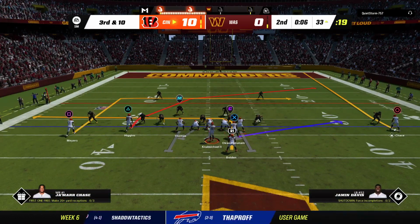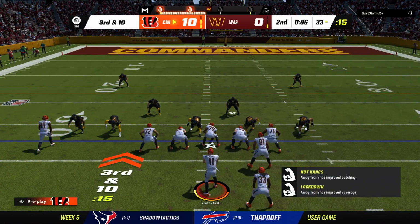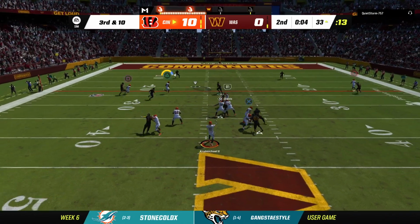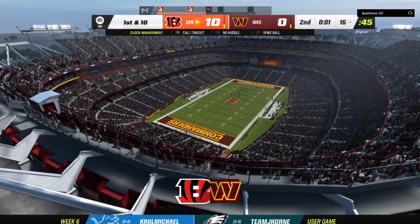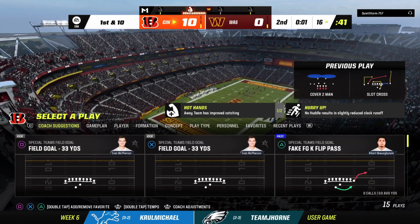The chance of wasting this great starting field position, a real threat. This is third and long. Back to throw. Open man, it's complete to Higgins. And with just 1 second remaining in the first half, they'll call the timeout.